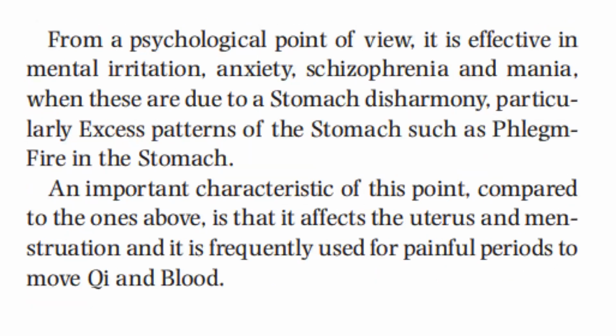From a psychological point of view, it is effective in mental irritation, anxiety, schizophrenia, and mania when these are due to a stomach disharmony, particularly excess patterns of the stomach, such as phlegm fire in the stomach.